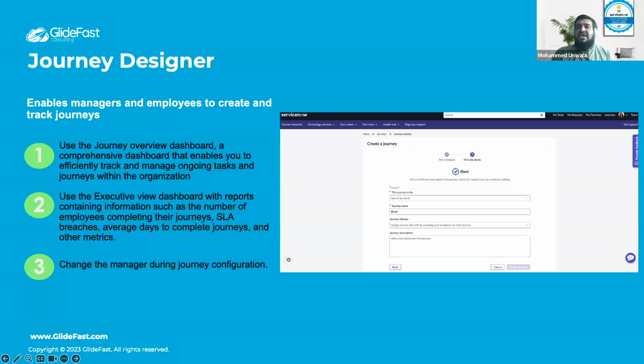And the last feature within Journey Designer is that you can delete subsequent tasks when a journey is deleted. This helps delete a journey and all subsequent tasks at the same time. There's a relationship, so now you don't have to manually go in and delete all the tasks separately. If you delete the journey, all the subsequent tasks within that journey will also be deleted.